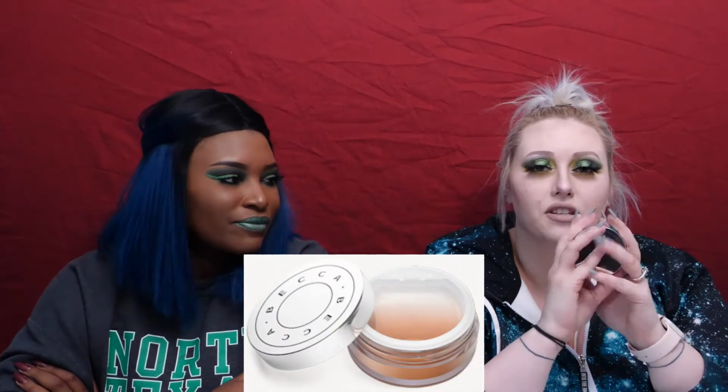Let's talk about our faves, our positives, our good faves. What makes our heart happy. This was the BECCA HYDRA-SET and Refresh powder. I got this in our BOXYCHARM. Chip also got the same one, but in my skin tone. So I was lucky enough to get another one without having to pay full price.